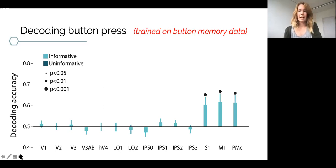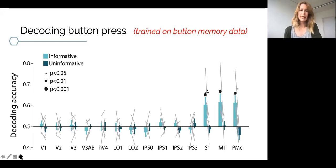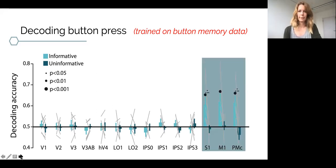What we see is that now there is actually in motor cortex quite some information during the memory delay about the upcoming button press, so this prospective memory representation. And if we look at the uninformative condition, there is no information at all about which button press is upcoming. All right, so again, I want to just highlight this result in motor cortex where we see this prospective memory for button press.